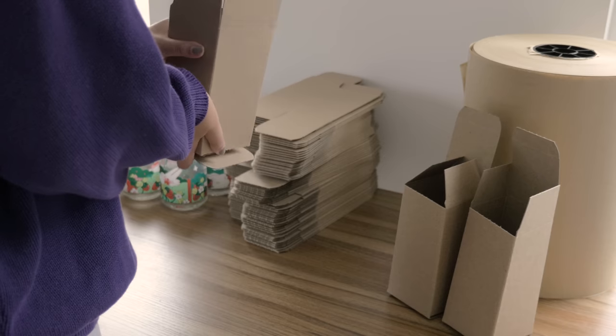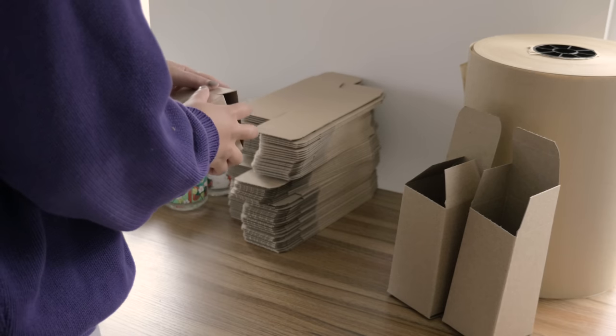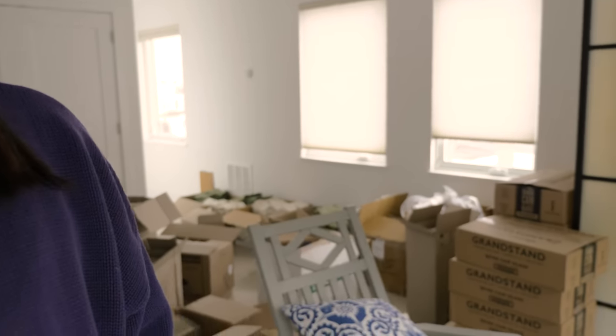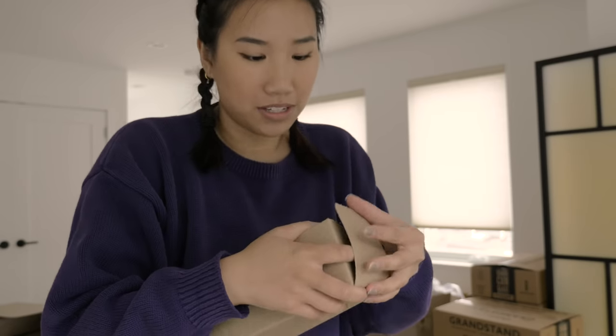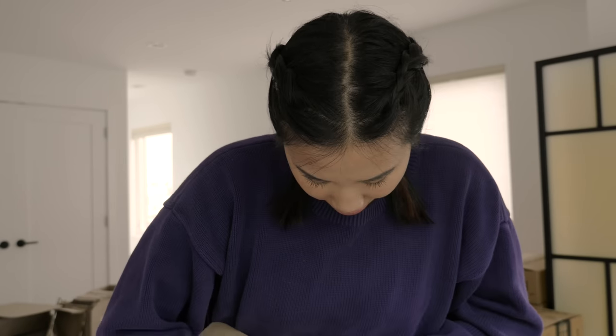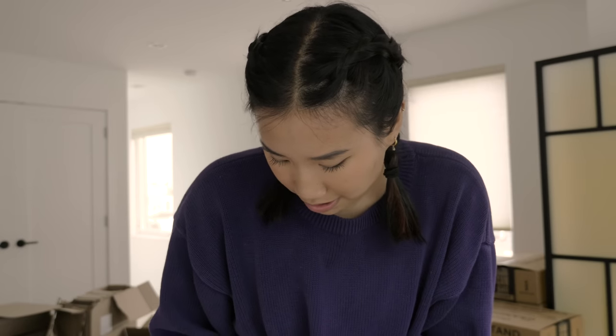It's already 2 PM, so we gotta get packing. I'm in my parents' room right now, thankfully they're pretty minimalist, so there's not that much stuff in here, but you could tell behind me there is a lot of stuff for the shop update, and I was pretty overwhelmed with where to even start, so I'm just going to start prepping things. I'm going to package all the cups into their boxes and then get started on packing the orders.